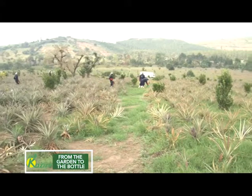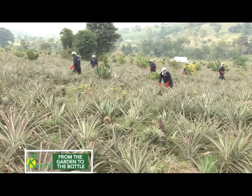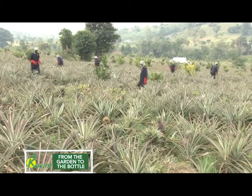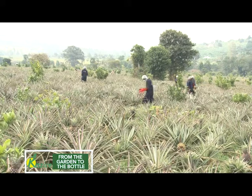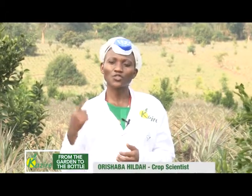Another activity done on the farm, specifically for this crop, is pruning. Abacus pineapple puts on a lot of suckers, and if you leave them to get crowded on one plant, there's going to be competition for nutrients, for water, for aeration, and all that. So each plant is left with one sucker. This sucker is the one that becomes your crop for the next season. It's the one that is going to give you the next fruit.